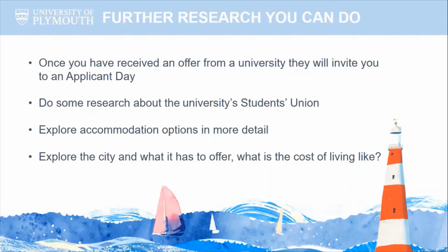So universities are now starting to offer virtual open days. You can also start looking more into the non-academic side of university, so things like the Students' Union. So the SU is a big part of university life. They represent the student voice, but they also oversee the clubs and societies. So have a look at what they can offer you. Look more at the accommodation options. Consider the living costs of the city. And just generally, what is the city or town or campus like?